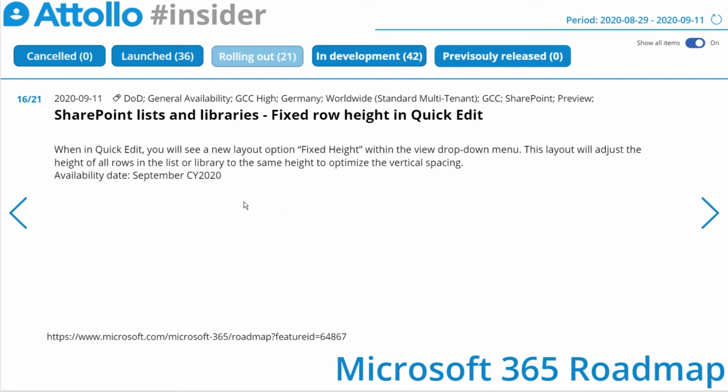SharePoint lists and libraries, fix row height in Quick Edit. So when in Quick Edit, you will see a new layout option, fixed height, within the View drop-down menu. And this layout will adjust the height of all rows in the list or library to the same height to optimize vertical spacing.